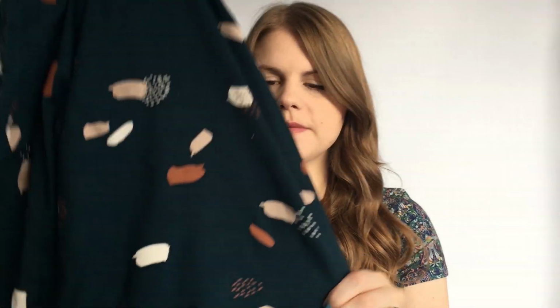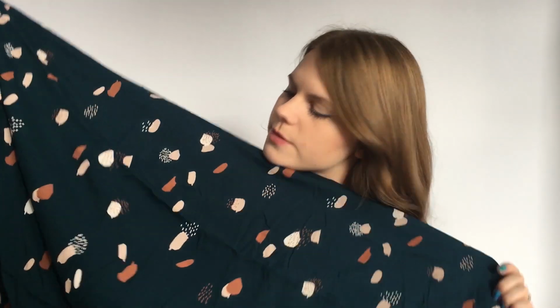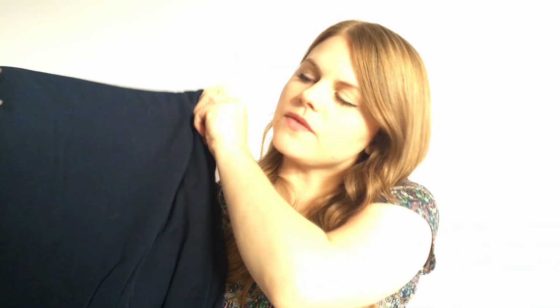Then I picked up 2 pieces of viscose. So one is the Atelier Brunette here and this beautiful teal colour, and I think I'm going to make another indigo out of this, but this time with the longer sleeves and maybe even the frill. But yeah, really beautiful fabric. Looking forward to making something out of that one. And I bought just a plain navy viscose twill, and I really like the heavier weight of the twills, so I would like to make a shirt dress out of this.